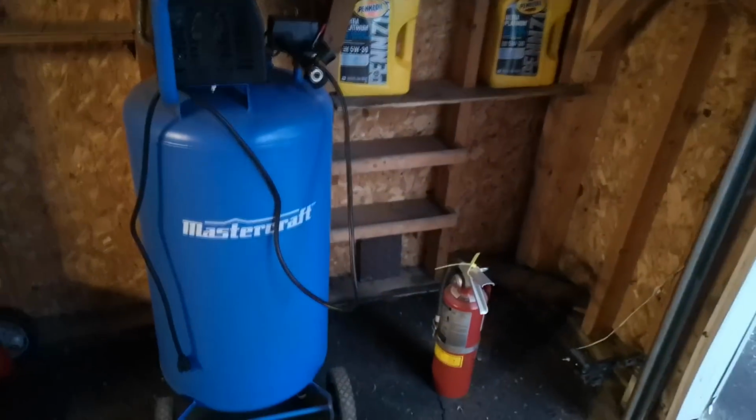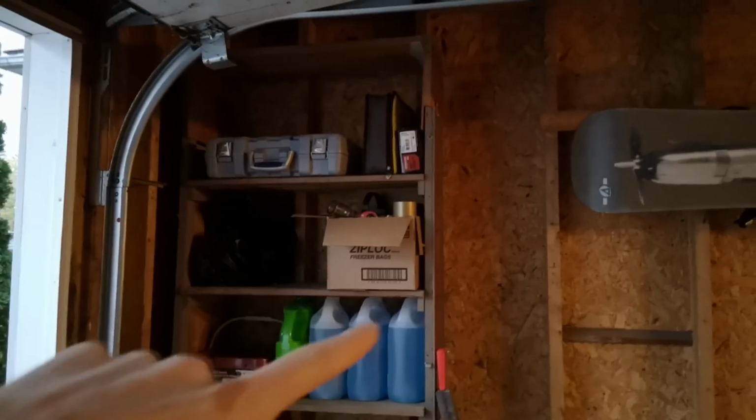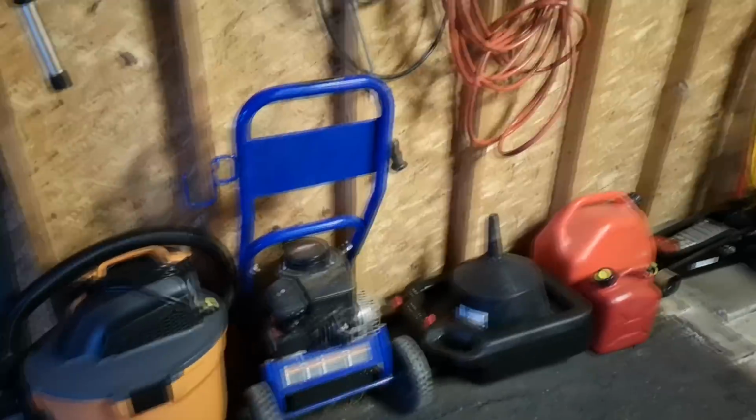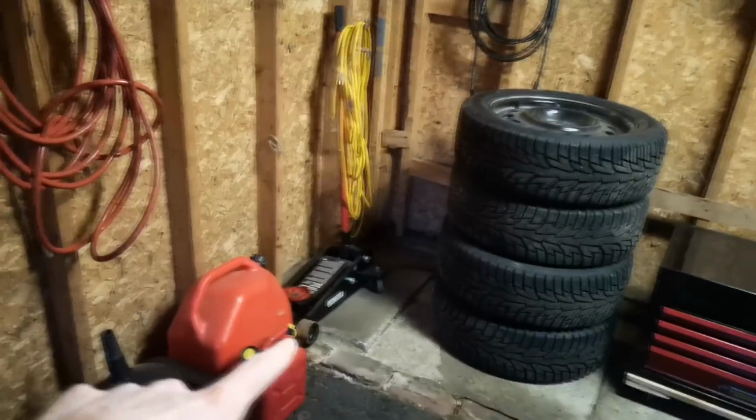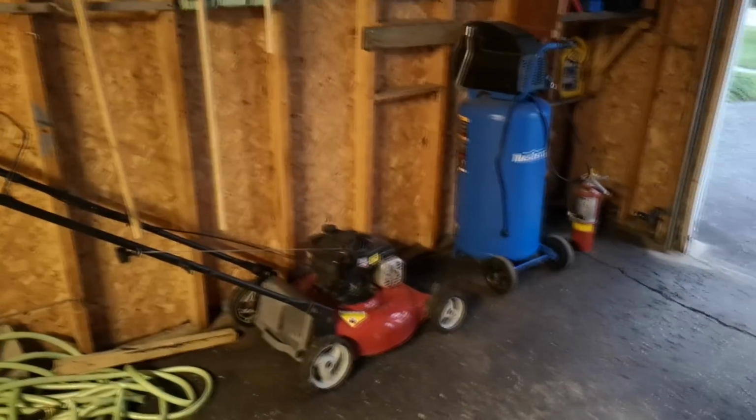I have a compressor, and then I have a socket set, and then up here there are air tools, and then paints and stuff there. So just the basic things. I have a couple of small gas engines, like this power washer. Well, I have a jack. Winter tires, because obviously I live in Canada, and then a lawnmower, not very fun to use that.